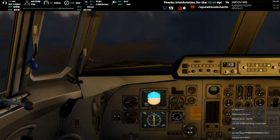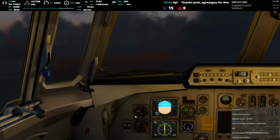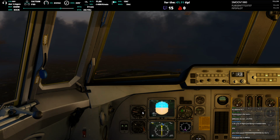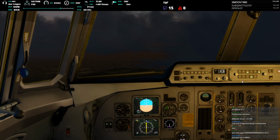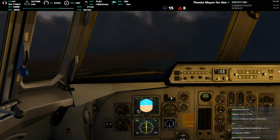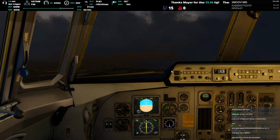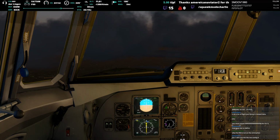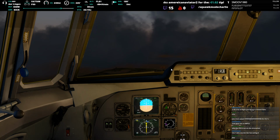Which one, the controller or pilot? No, the pilot's mic is pretty good. Right, so 85 for 80. Let's choose select. I have no idea. I bought mine direct from Carenado.